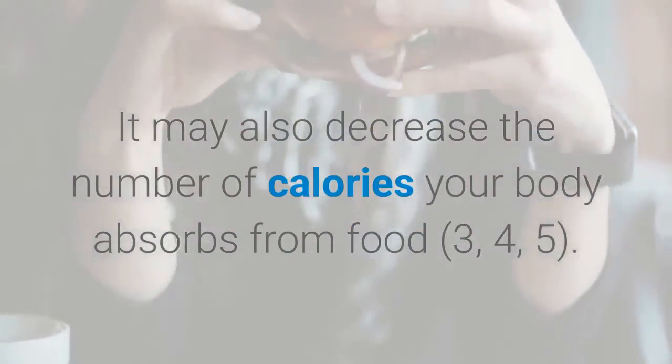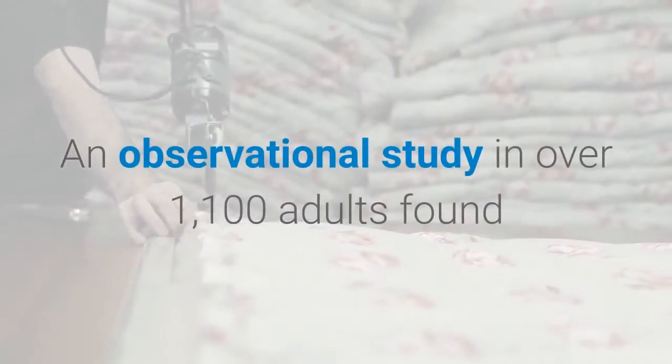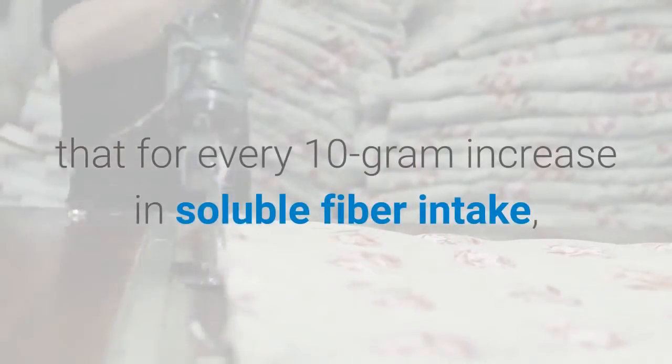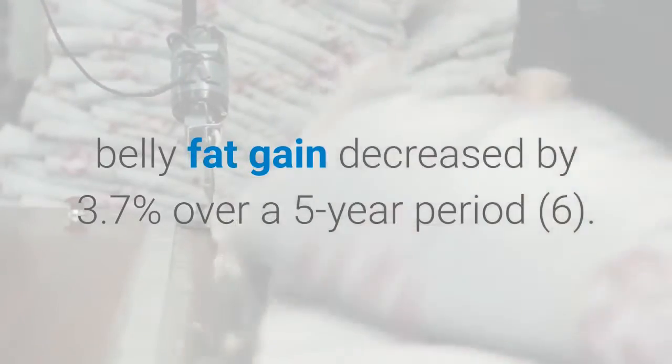What's more, soluble fiber may help fight belly fat. An observational study in over 1,100 adults found that for every 10-gram increase in soluble fiber intake, belly fat gain decreased by 3.7% over a 5-year period.